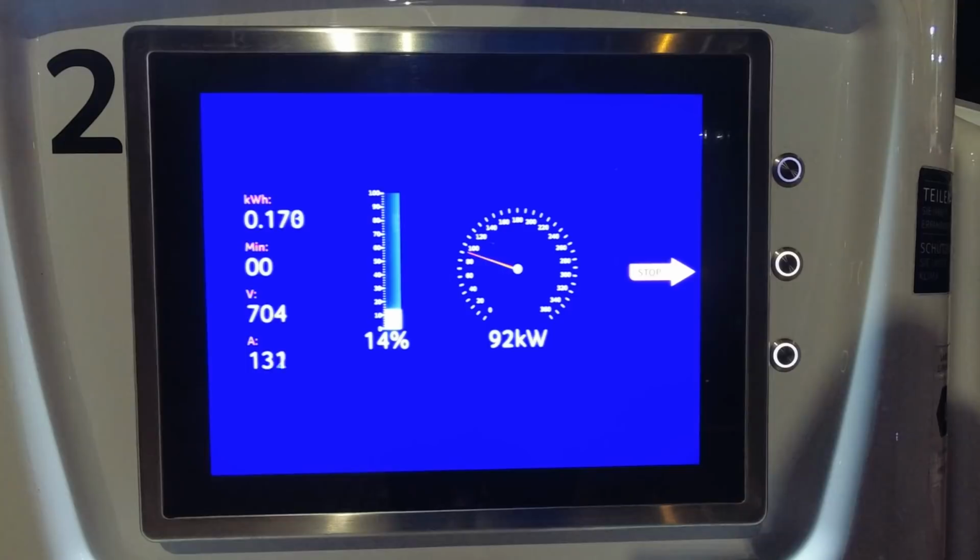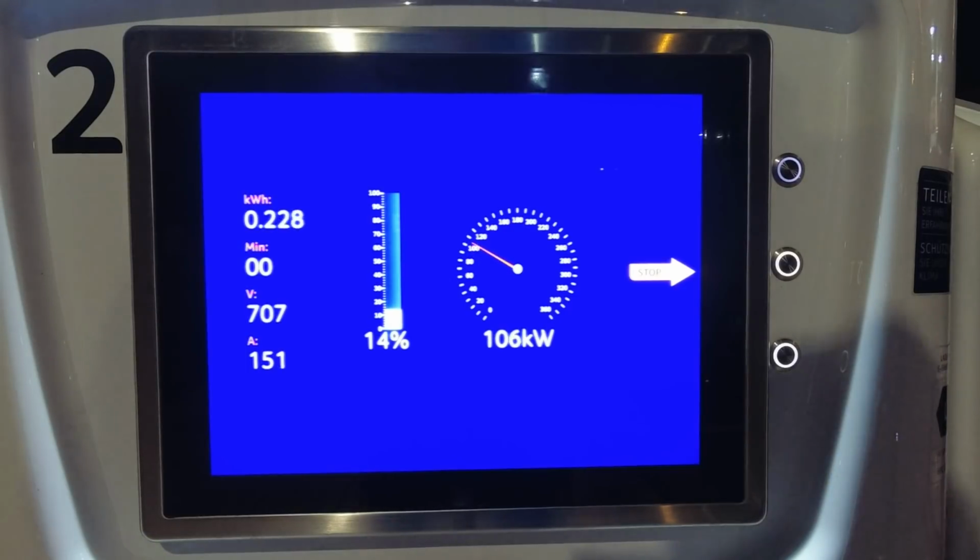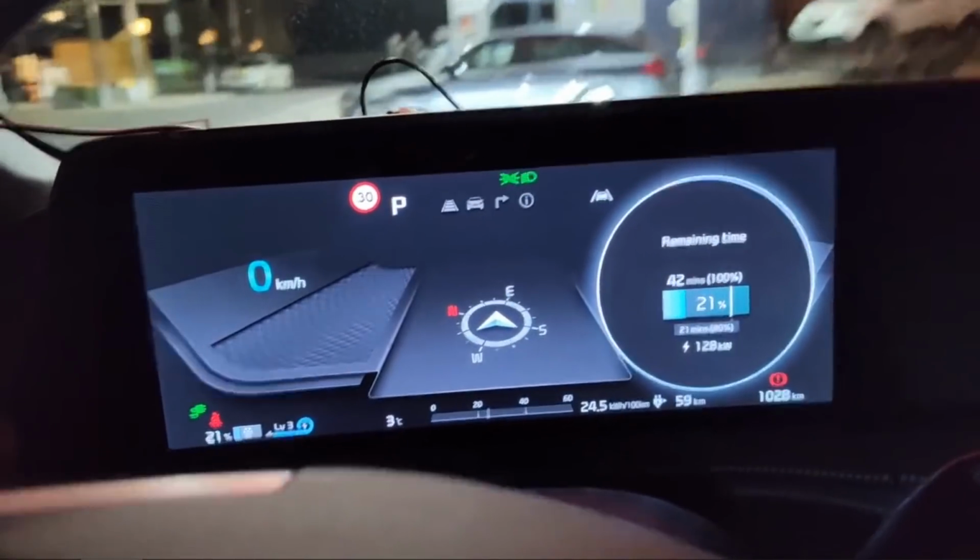And so it only went to 70 kilowatts. Then I stopped the charging and started it again. Maybe it's something to do with the communication with the charger, but again I only got 77 kilowatts. So I changed the charger and I got 118 kilowatts or something. This was better, but I don't think it was the charger.